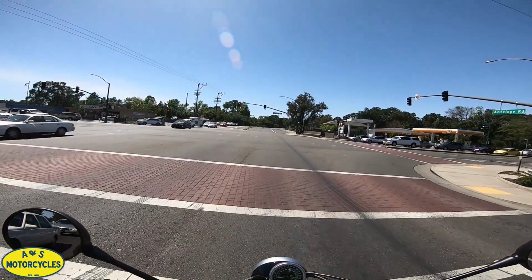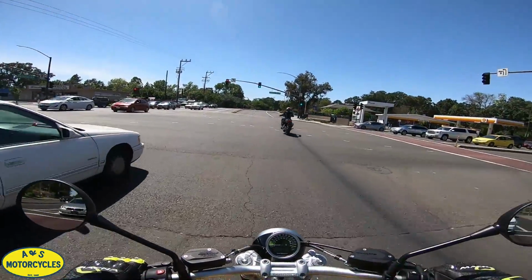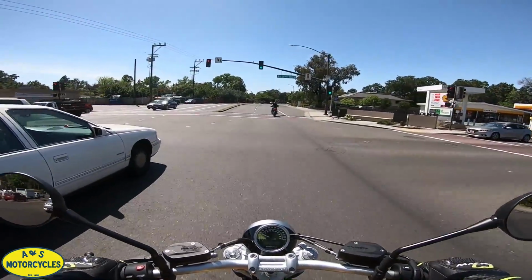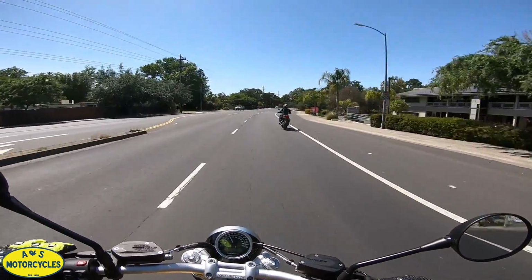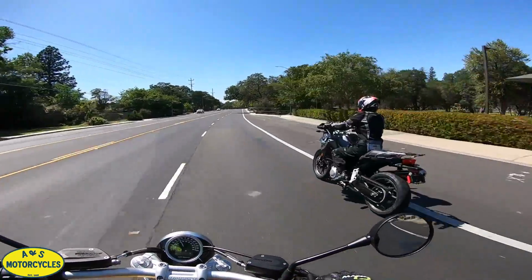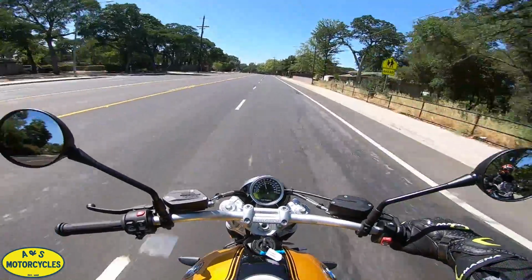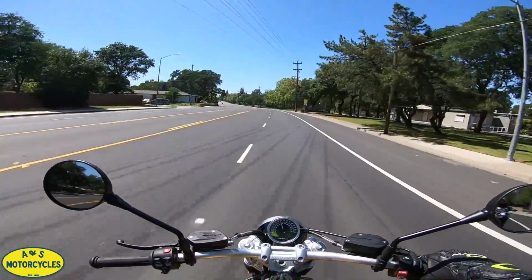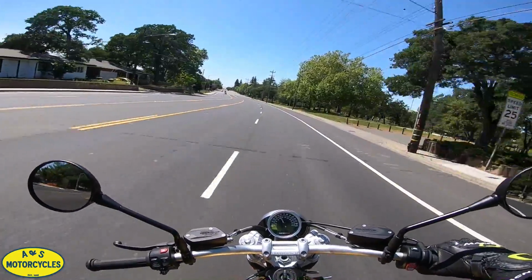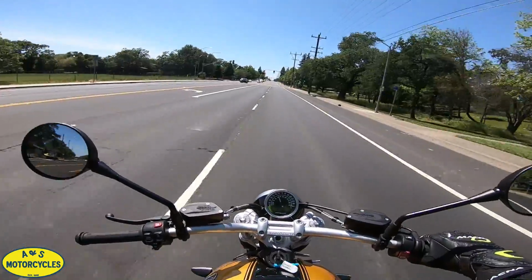This thing is so cool feeling. Oops. So it doesn't start in second very well. I'm always complaining about the GP shift. Sorry guys. I'm always learning how to ride on these things. So the Boxer motor doesn't like to start in second, clearly.